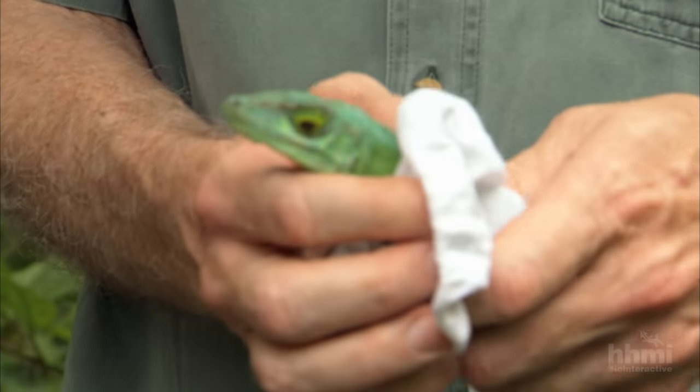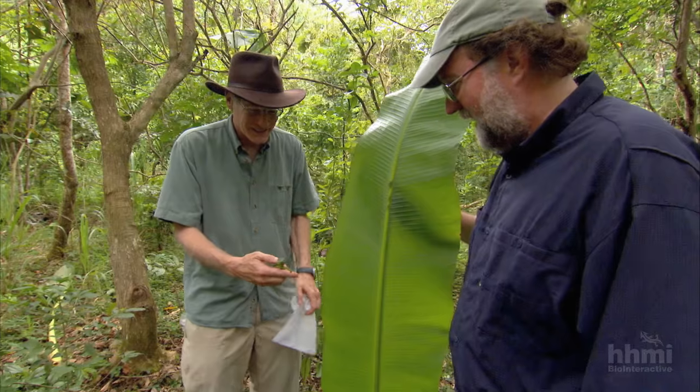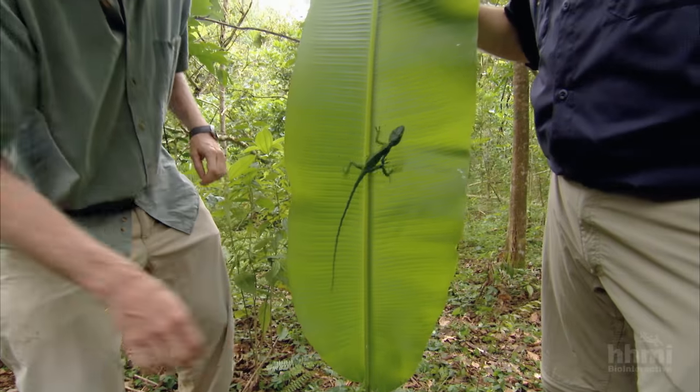All right, let's do another species. Take a look at this guy. That's an anole. This is the big canopy lizard. Let's see how he does. Well, it's not a fair contest. He's so huge, there's no way for him to hold up his weight.